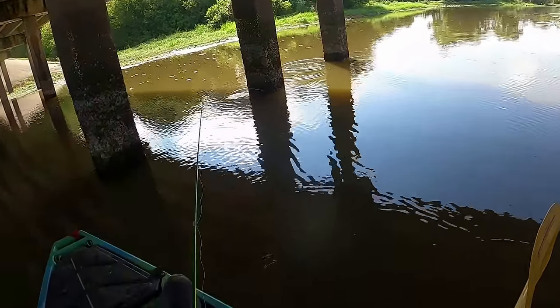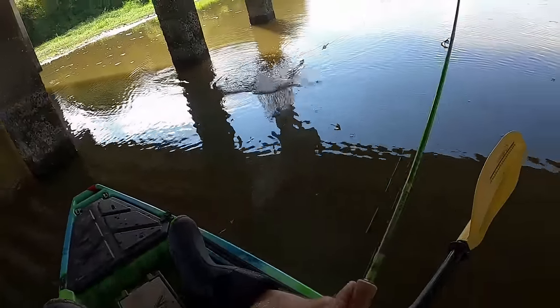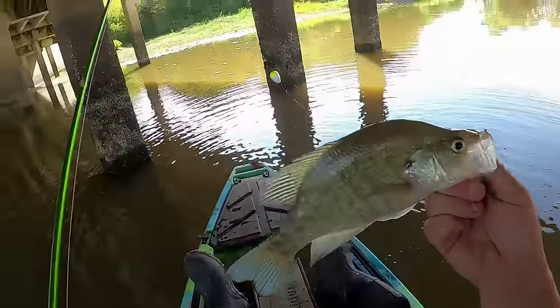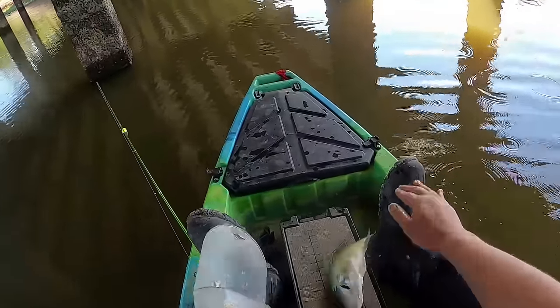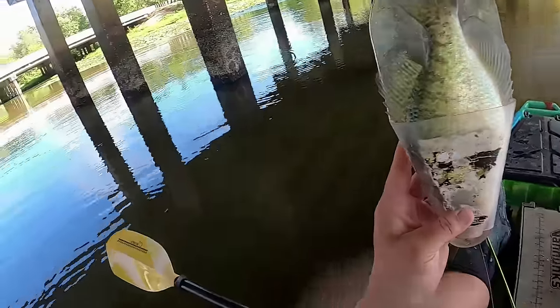Now, I caught one in the sun earlier. I was really surprised. Oh gosh, there he is. Oh my gosh, guys. That's a good one. Look at that, guys. Boom. Okay, guys, just to give y'all a comparison, that is a stud. That's a stud fish. I mean, that's over 12 inches in the creek right now, guys.